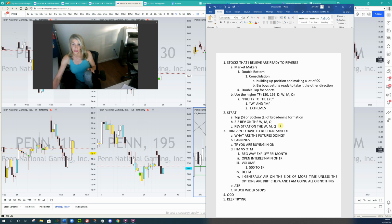For more advanced traders, if there's a stock that's been really beaten up and it just wants to run, I'm okay going against the trend in that situation because we're at an extreme and the path of least resistance is most likely to be up at that point. But generally speaking, the rule is you want to stick with the direction the market's going.